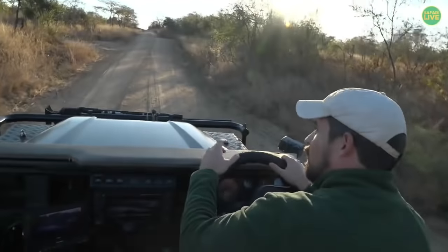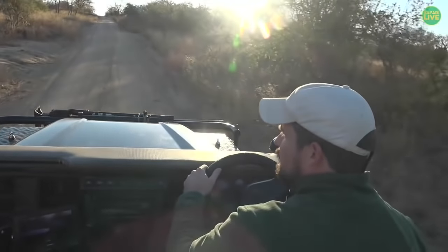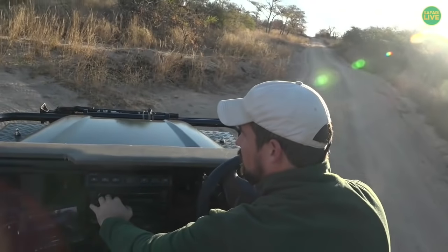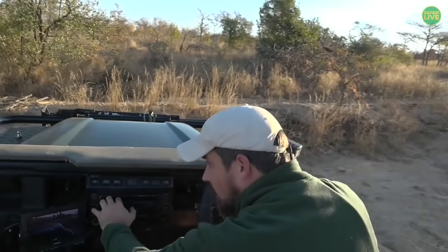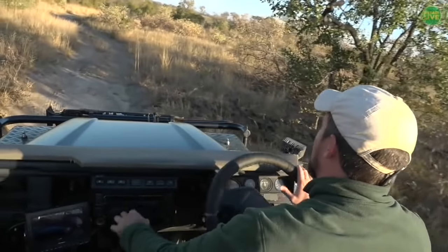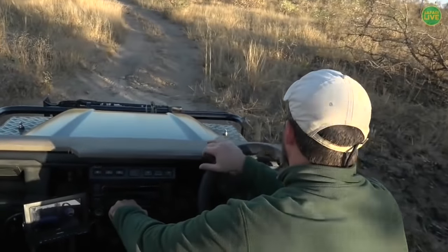Also, being an area that attracts photographic tourism, a collar on a leopard is not really what people want to see when they photograph an animal. A lot of people are coming here to photograph wildlife, not animals that have some sort of human element to them in the form of a collar. So that's part of it.